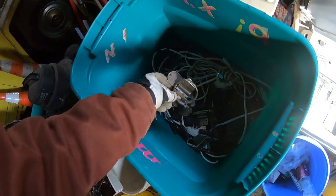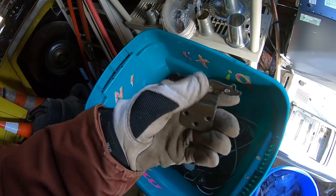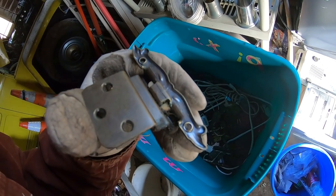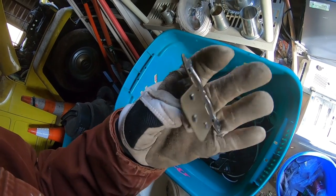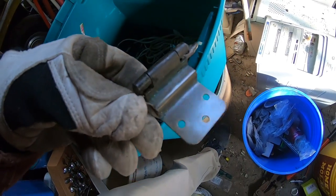These are kind of cool. It's made to look like old hardware. So as you can see on the back, it's new stuff. It has a date on the back. No, it does not have a date on the back. But it's made to look old.